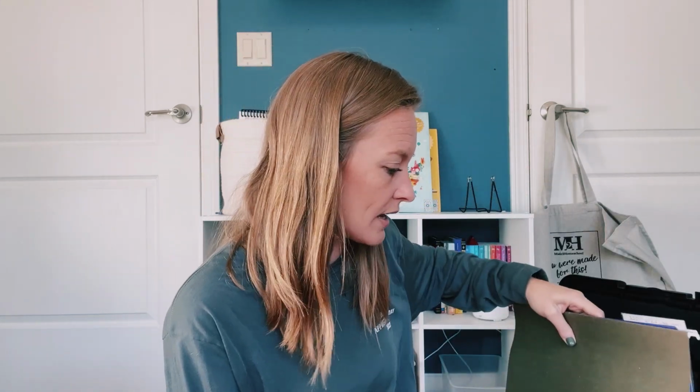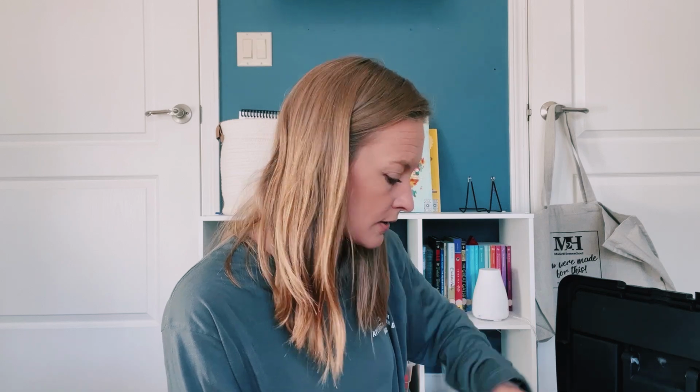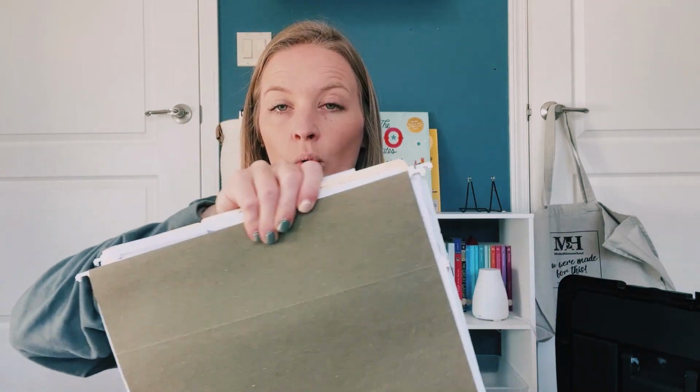So I will show you, for example, this was the year before. These are our pages from last year. This is everything I saved from last year. So this is going to be August of 2020 to July of 2023. That's how I have to report it to my state. And then inside of here, this whole section is our year.